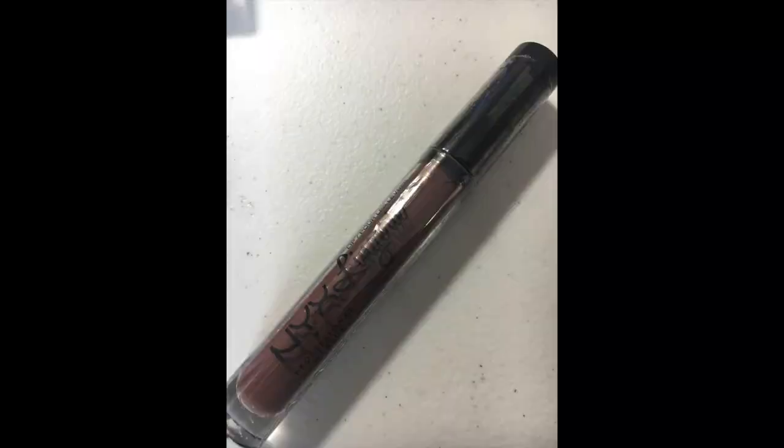Oh my gosh, NYX. NYX Lingerie Professional Makeup Lip. LI05 Beauty MAC. Okay, what is this? I think it's a lip. Is it a lip liner? I don't even know the difference. I think it's a lipstick from NYX. Let me try it right in front of you guys.